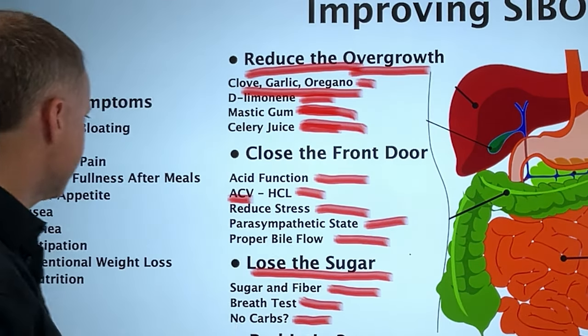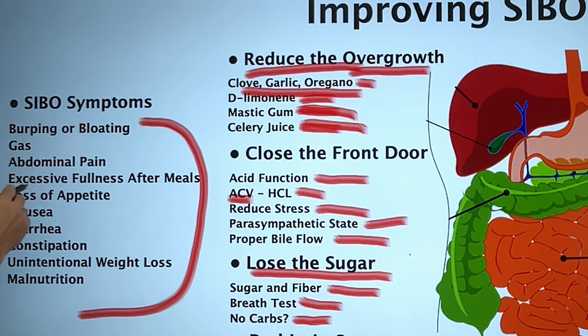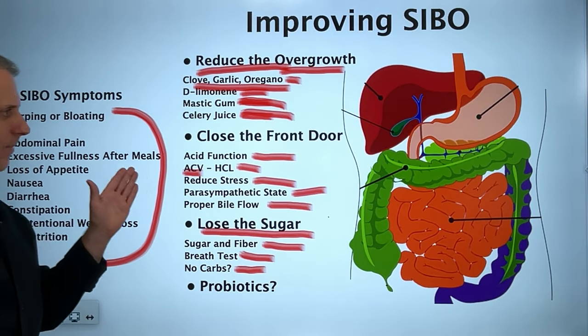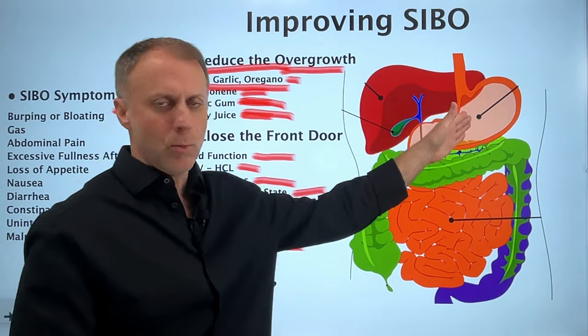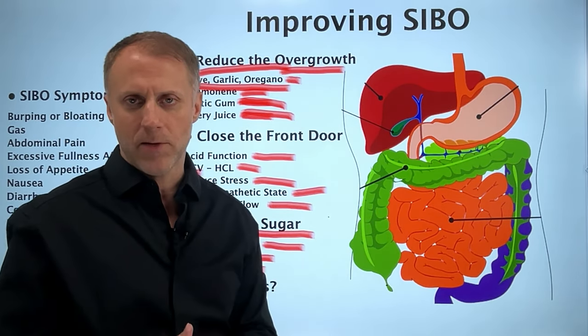But another big hint is that when you look at a lot of these symptoms that can kind of take place with SIBO, that they talk about burping or bloating and gas and abdominal pain and loss of appetite, nausea, diarrhea, constipation, malnutrition. You know, a lot of these things are the same things that we see when people are dealing with low stomach acid, or maybe their bile is not flowing and they can't digest their food correctly.